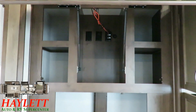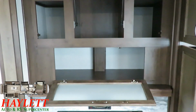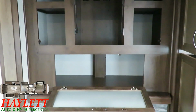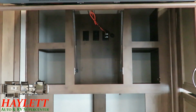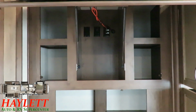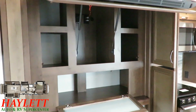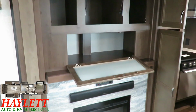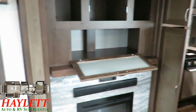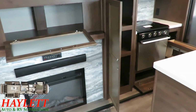If you want to, you could put a satellite or a Blu-ray or something in this lower pocket, or you could put it up in the middle, or you could use this for DVD or Blu-ray shelves if you had a Blu-ray player. You could do anything you want with it. That's the thing. It's big, deep, functional storage space that is very, very easy to access. And it's deceptively good. You don't realize it because most entertainment centers are not good storage spaces in RVs.